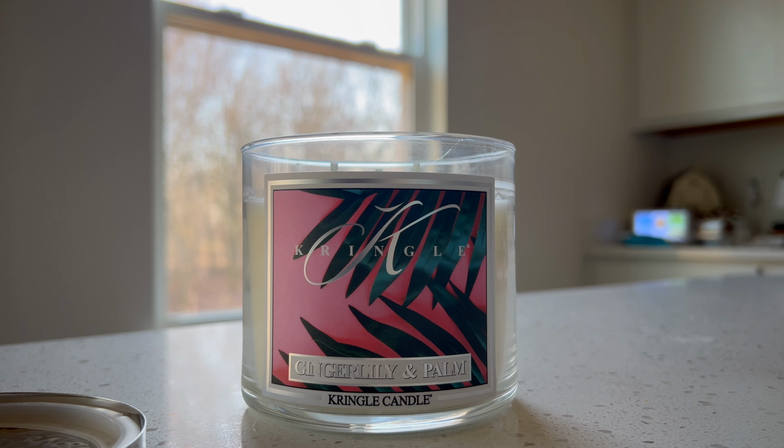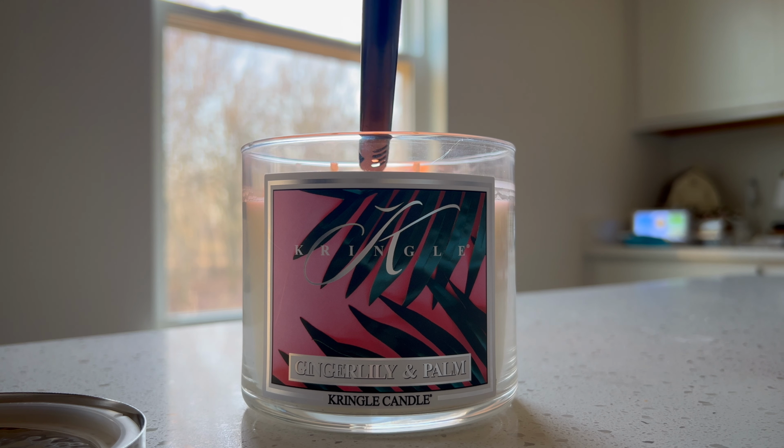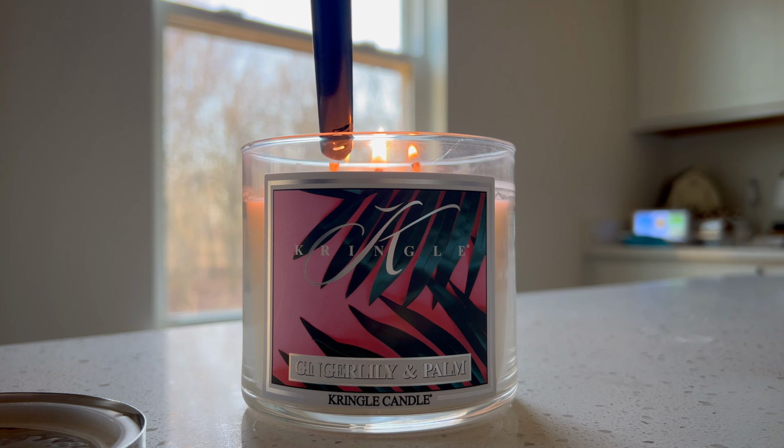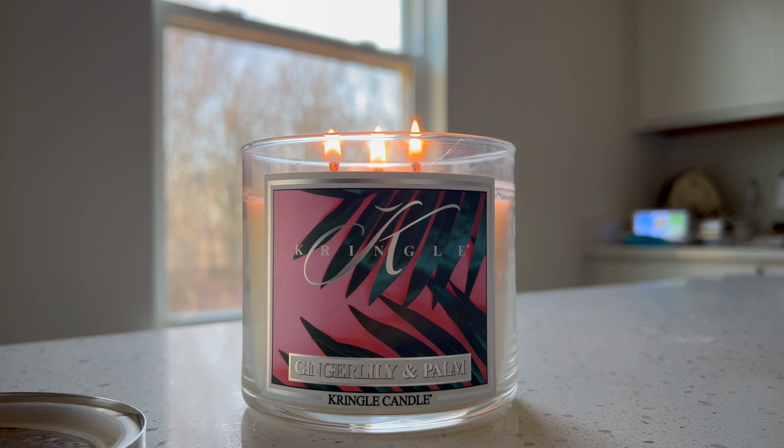I am going to get this candle lit, and I will check back in probably a half hour because the Kringle candles usually don't take very long to fully pull out. So let's light this candle. Okay, and she is lit. So I will be back in about a half hour to let you guys know my thoughts. I do have an open concept living space, so the candle has a lot of room to try to fill because it is an open concept.